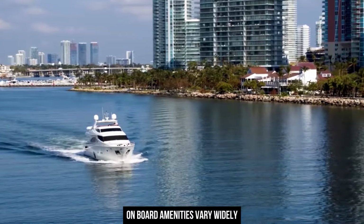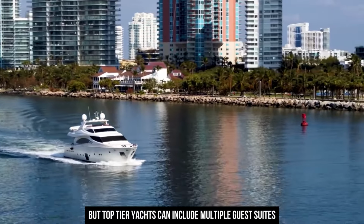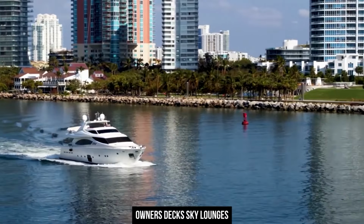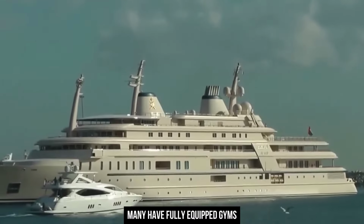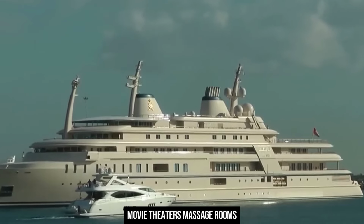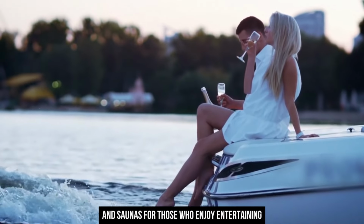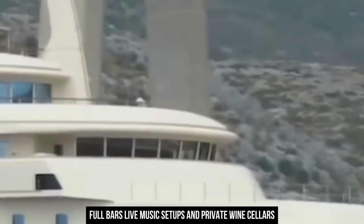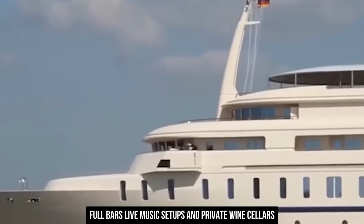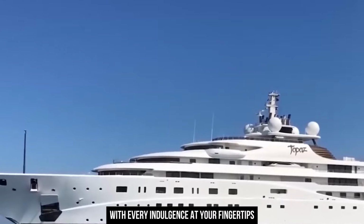Onboard amenities vary widely, but top-tier yachts can include multiple guest suites, owner's decks, sky lounges, beach clubs, and even underwater observation rooms. Many have fully equipped gyms, movie theaters, massage rooms, and saunas. For those who enjoy entertaining, some yachts feature dance floors, full bars, live music setups, and private wine cellars. It's your floating mansion with every indulgence at your fingertips.